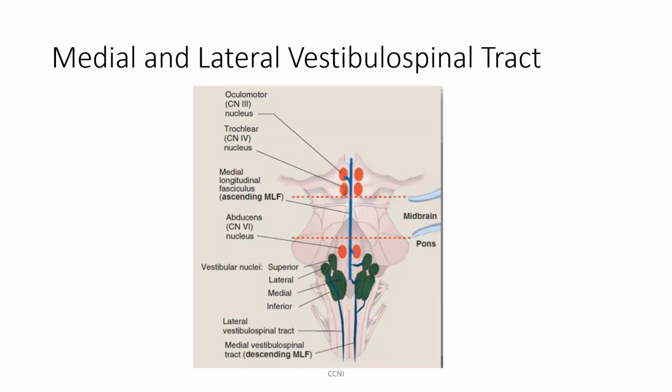So another view here of the medial and lateral vestibular spinal tract and the vestibular nuclei. So you could see them down at the bottom there. So go ahead and pause this slide and kind of check that out. Make sure you're looking for the vestibular nuclei in green, that lateral vestibular tract, and then checking out that medial vestibulospinal tract, or the descending MLF, or medial longitudinal fasciculus.